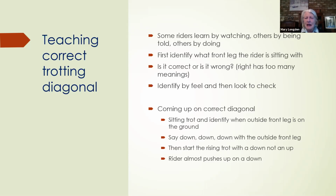Now, if you say, is it right? You've got right as in correct and right as in right and left. And that is just so muddling. So I tend to talk about the outside front leg and are you correct? I don't actually use left and right. And research that they've done incidentally on right and left is that only about 40% of people know right and left without having to go, this is the hand I write with, so this is my right hand. So it's quite interesting. So that's why I don't tend to use left and right. I use inside and outside.